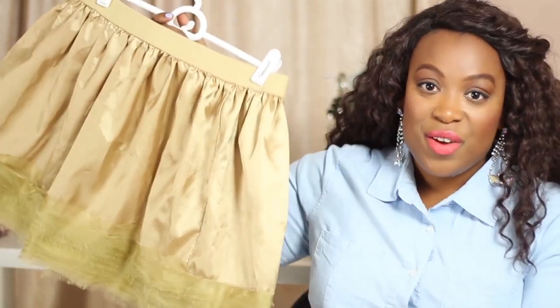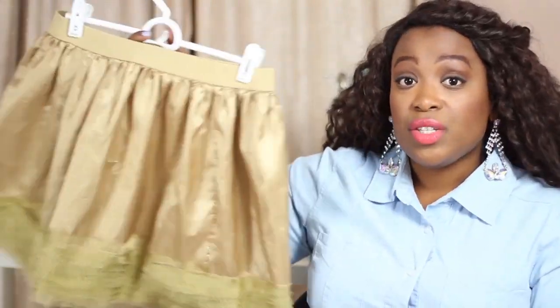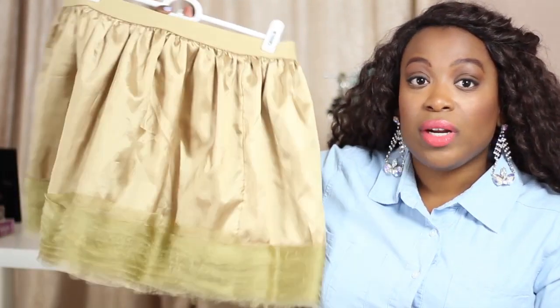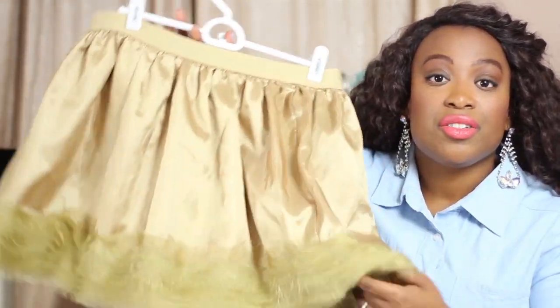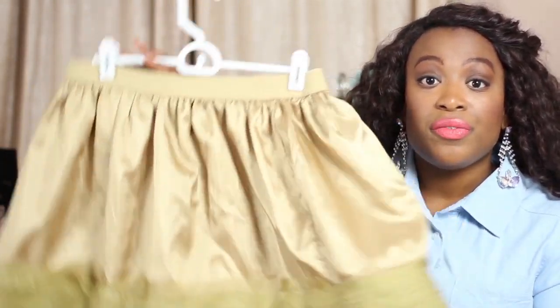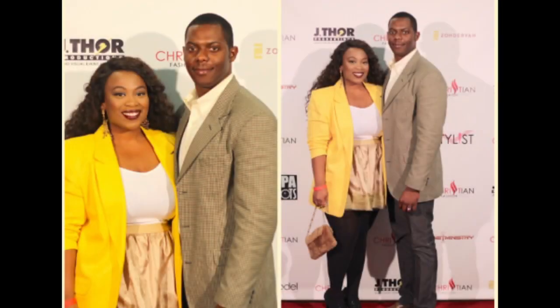I thrifted this amazing skirt from Sunshine Thrift Store for around $6. I thrifted this pretty recently, and when I saw this, I was like, you know what, this is a perfect special occasion skirt. Recently I wore this skirt during Fashion Week here in my city in Tampa, and I'll insert a clip or a picture here showing you what it looked like and what I paired it with.